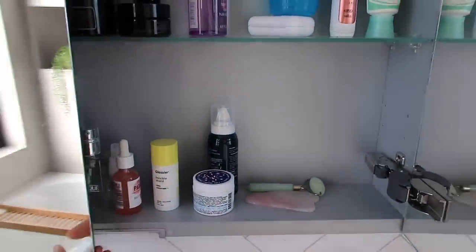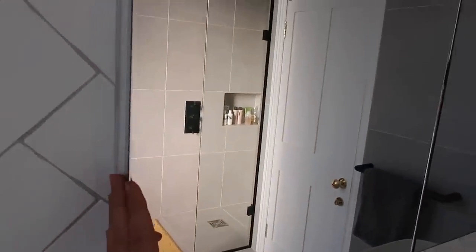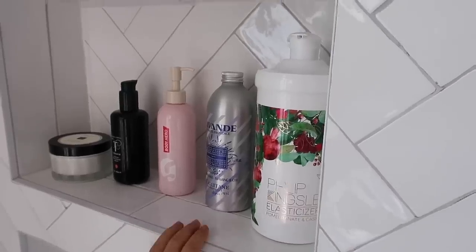And then I've got these cupboards as well. I will probably do a separate video where I'll give you a tour of my cupboards, but lots of skincare and stuff in there. Also, what I really like is this cabinet has been built into the wall. So this is a fake wall so that we could have these recess. Yeah, it's called a recess.